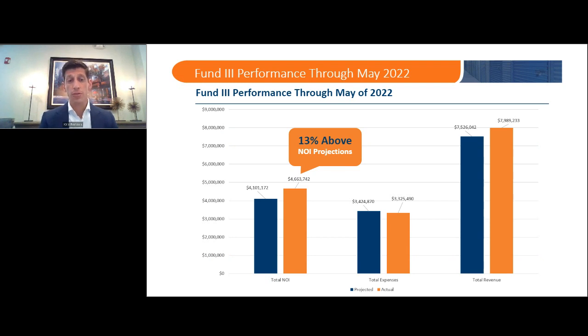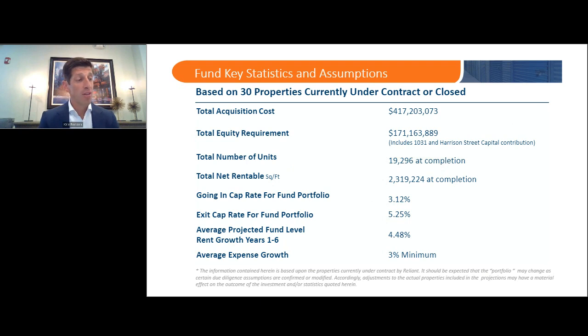Fund 3 through May of 2022 is doing great. We're 13% above our NOI projections. And for us, that's really the measure to see, are we able to execute on our business plan? It's still very early in the fund. Fund 3 was launched in November of 2019. We have 27 properties in it. As of today, we just closed on properties number 28 and 29. There are 29 properties in the fund, and we have a 30th property that will close at the end of September, and then we believe we're going to close the fund.